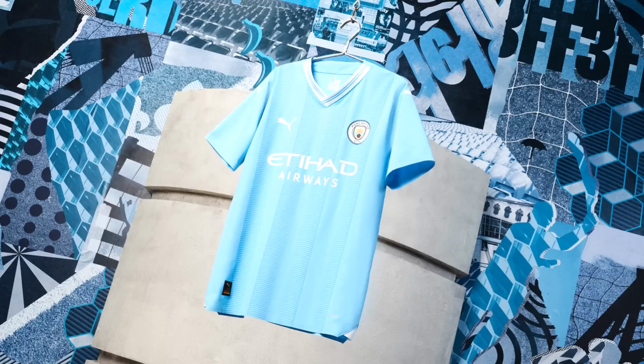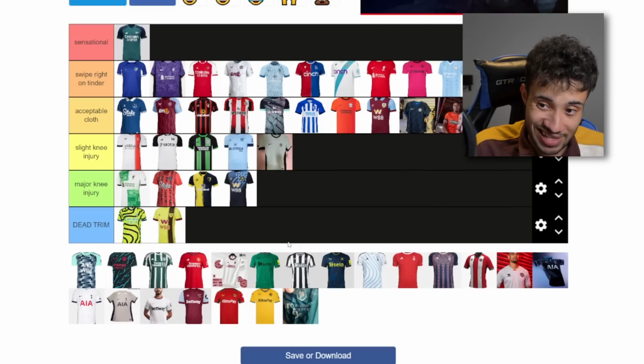Manchester City now. When I first saw this kit, I really liked it. Gone down a tiny bit. This is the home kit. It looks good in games. The design is all right. The collar's pretty decent. I think it's better than last year's Man City kit, even though that will be iconic for them winning the treble. I think this one is better. I'm gonna put it in the second tier.